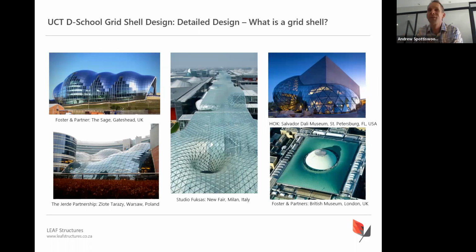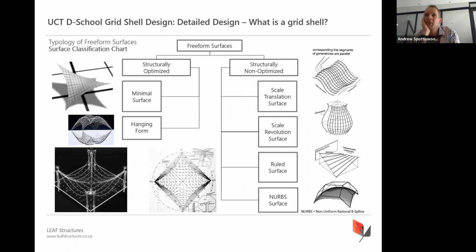I'm going to digress a bit here onto gridshell structures, because that's essentially what we were building. These things are often interesting shapes, and there have been a lot of gridshell structures built around the world. They all share some similar features. From a geometry point of view, roughly speaking, you can break up these freeform surfaces into structurally optimized and structurally non-optimized. The structurally optimized are those old things where they would hang a cable down, freeze it, and then flip it around and take measurements and build these perfect arches, the hanging forms. And also when you've got a surface and you pull multiple points, you can create a very nice cable net. So the structure is very efficient. And then for the structurally non-optimized, there are a couple of ways of revolving or translating surfaces.